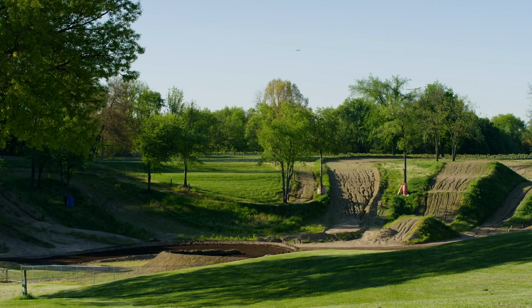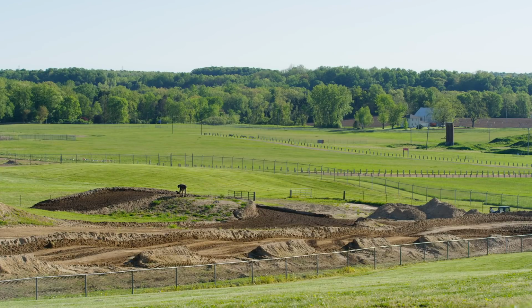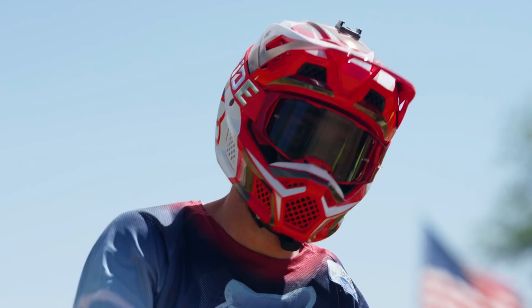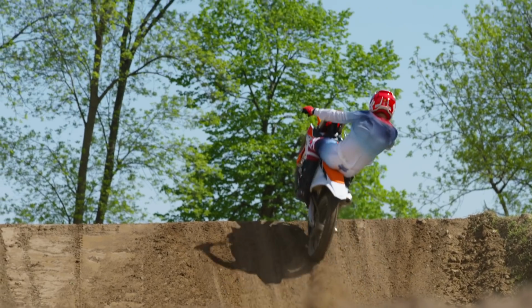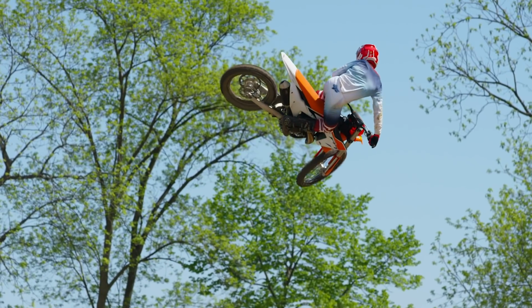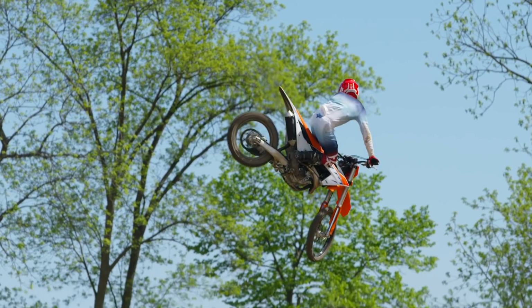We're here at RedBud. What an iconic place, breaking in some 2023 KTMs. Started out on the 350, all new chassis, all new motor. Wow, what an incredible motorcycle. I've ridden a 350 in the past. What an upgrade, just with the bottom end and the mid.